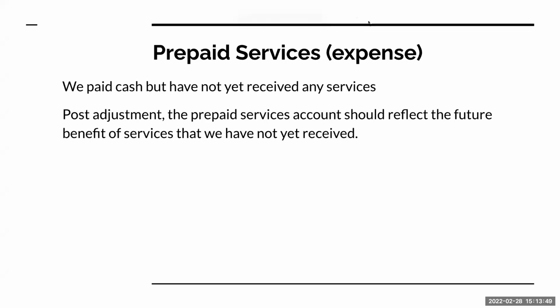Okay, so what exactly are prepaid services? This is kind of the inverse of unearned revenue. We've paid cash, but we have not yet received any services yet. So if we pay the cash, we're going to be crediting cash and debiting prepaid consulting services. It's really kind of like we're prepaying for our expenses.